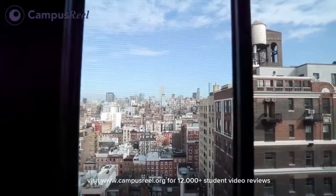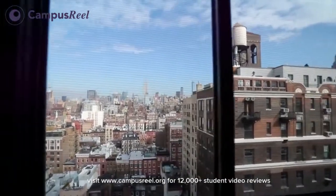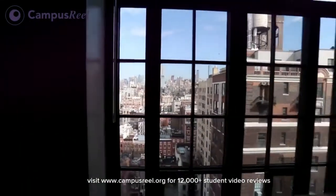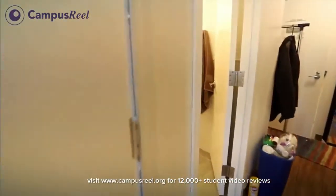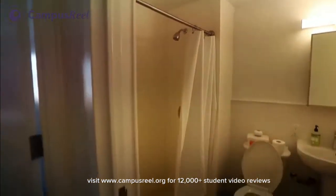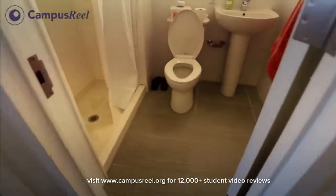That's the Empire State Building, if you can't tell. We're really lucky. We're on the 16th floor of a building right next to Washington Square Park. Show you the bathroom really quick. Sorry about that trash. Got the shower, toilet.